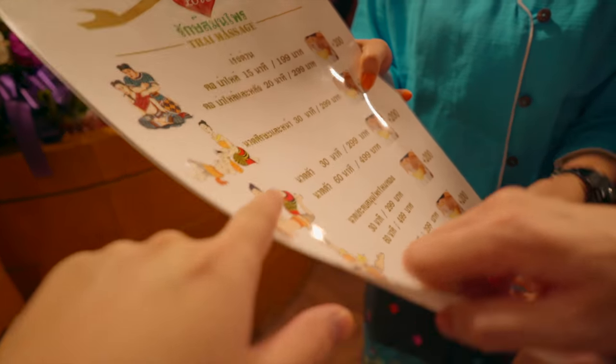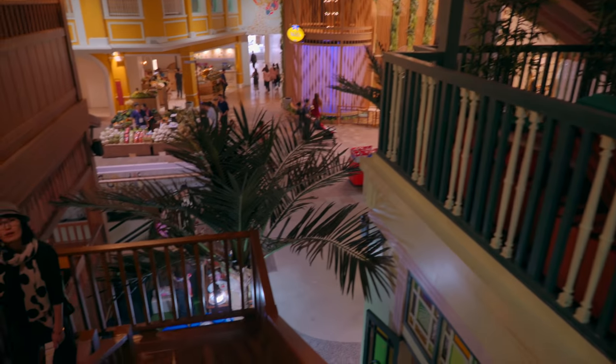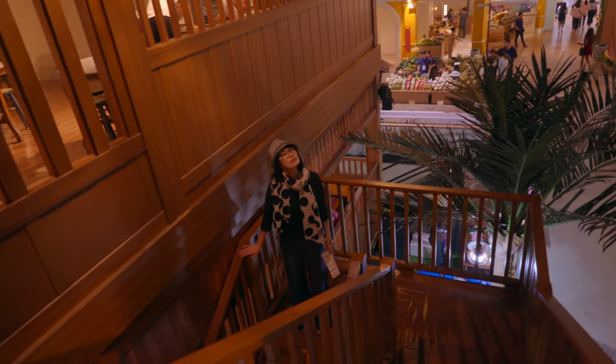How much for a 1 hour Thai massage? Okay, alright, thank you. Okay, so not everything is cheap. A Thai massage is 600 baht per hour, which is more than twice the price, but they are renting huge real estate over there, so that explains why they probably can't keep the prices competitive.